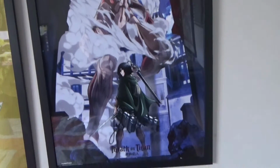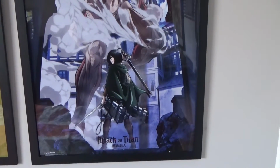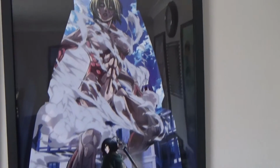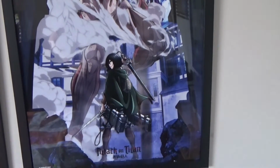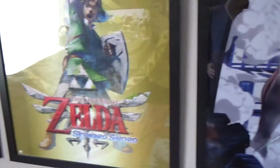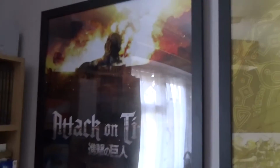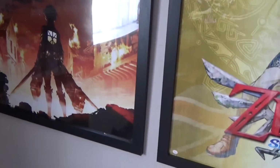So going on to the back wall that I'm going to start doing my videos from now on. I've got the new poster up. Another Attack on Titan poster I've got. It's featuring Mikasa and the female Titan, and this is the picture for part 2 of the first season. Then I've got my Legend of Zelda Skyward Sword picture right in the middle, because I thought that was where it would look best. And on the other side we have the part 1 Attack on Titan poster.